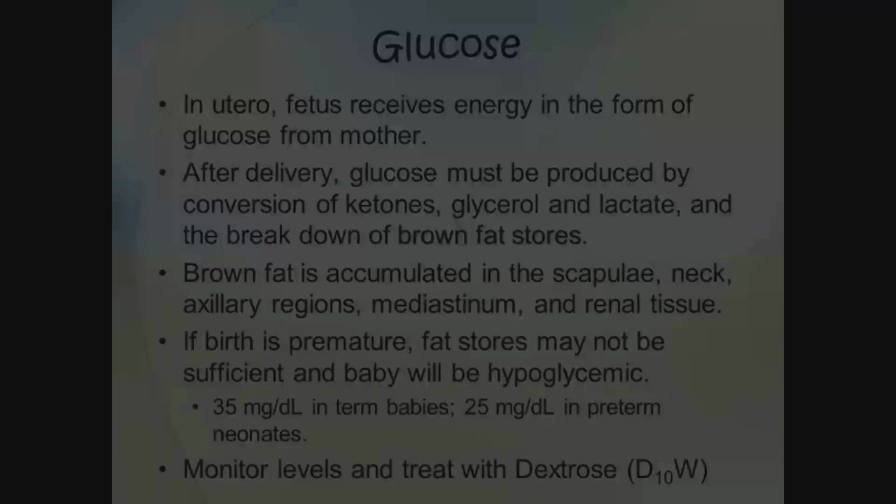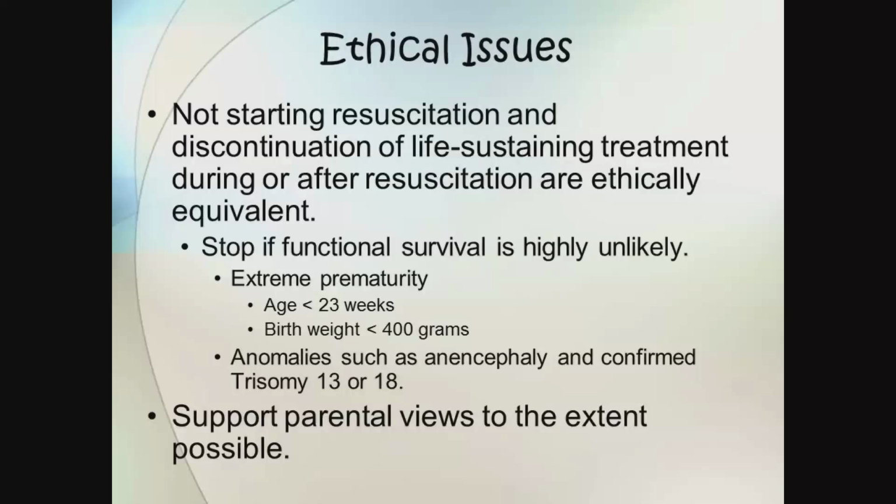Improve that. Lastly, I just want to talk about ethical issues. As a general ethical principle, stopping resuscitation is equally as ethical as not starting something. So when we look at things like removing ventilatory support, that is an ethical process if the outcome is not good. In our cases here, we're not going to start resuscitation quite often if the baby is born prior to 23 weeks, kind of the rough cutoff, or 400 grams, again, a rough cutoff.